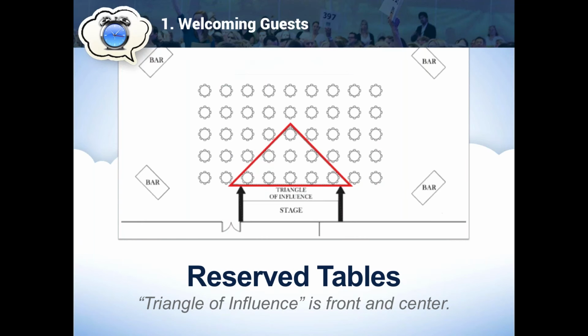People are moving from the silent auction into the live. I love this diagram, and I think this is really important for everyone to pay attention to. This is from Scott, and what he likes to talk about is the triangle of influence and making sure you have reserved tables. Tell us a little bit about that, Scott.